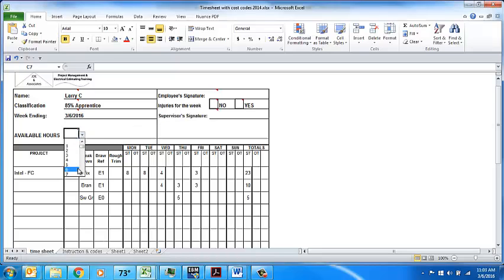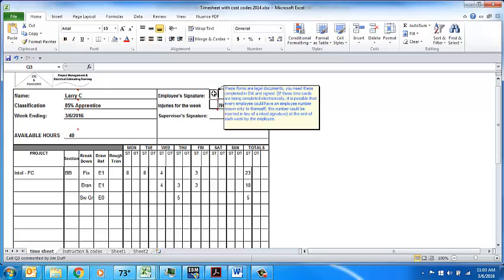Finishing out this time ticket, I'm going to come in here and I'm going to stick in how many hours were available to Larry this week. Okay, now 40 hours was available. He only worked 36. If this is a one-time thing or a very erratic type of thing, I'm not going to have too much of a problem with it. If it's a continual thing, that's a different story.